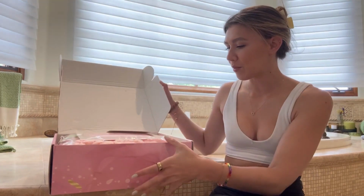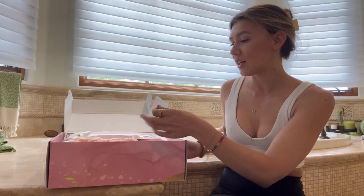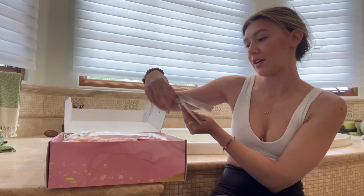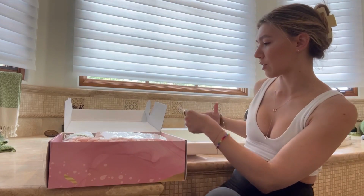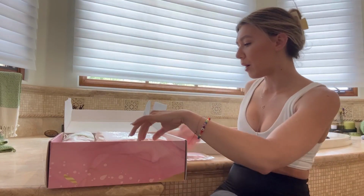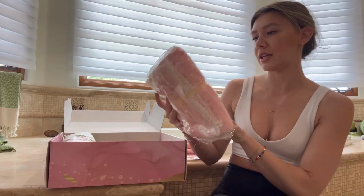Oh my gosh, you guys, everything is so cute. All pink in here. Comes with this really cute little card. You can write your own message inside of it. And also has this cute little message in the back. A sleeping mask that looks super silky soft. This cute headband with a bow. This really nice towel right here.